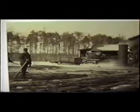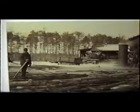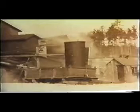Note the box on the sleigh runners in the center of the photo. It's a large watertight box that was used to sprinkle water on the logging roads at night to make an ice road for the log sleighs.